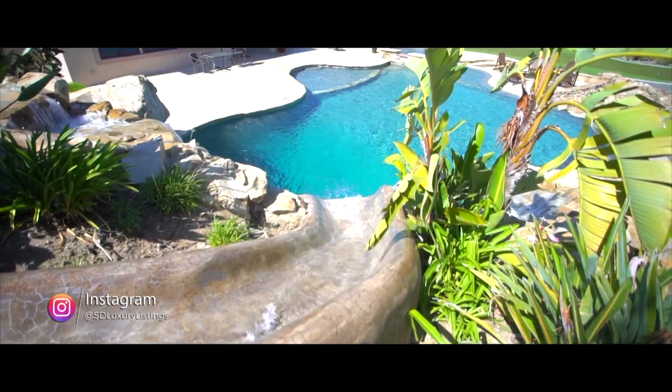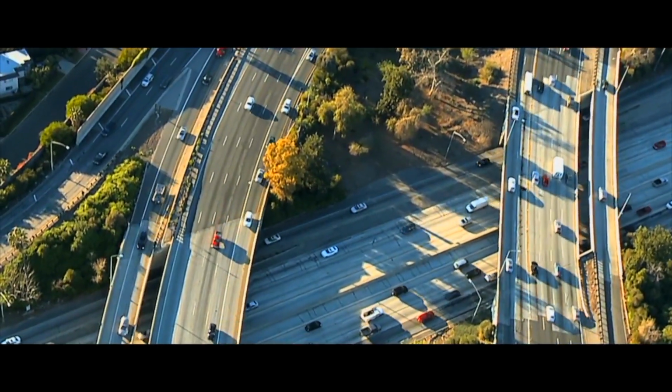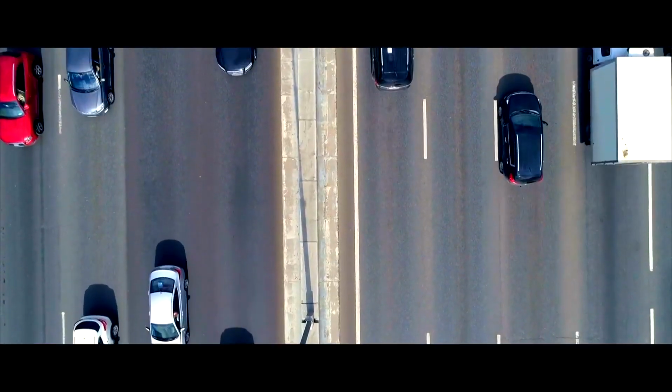Talk about some of the cities that border this home and some of those fun activities like heading over to the beach or even going up to the mountain. It is located just 5 minutes to the 78 freeway, 10 minutes to the 15 freeway, and about 20 minutes down Del Dios to Rancho Santa Fe and the coast.